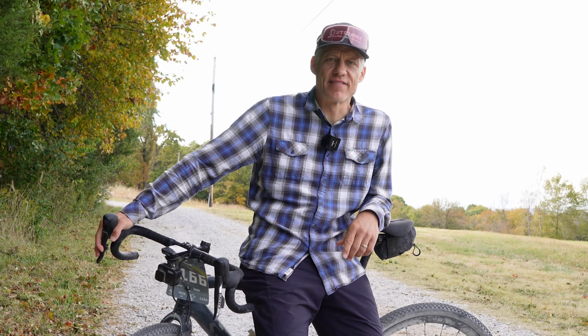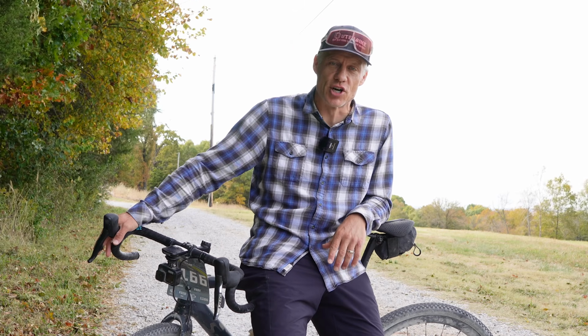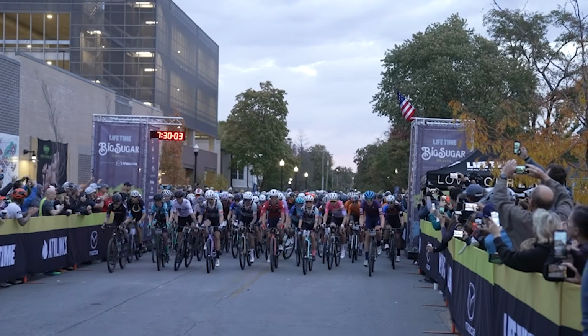The new Specialized Diverge STR has 20 mil of adjustable travel up front, 30 mil of rearward movement in the back, a whole lot of hype, and a big old price tag of $14,000. How does that feel in a gravel race? I came down here to Bentonville, Arkansas to do Big Sugar and find out exactly that.